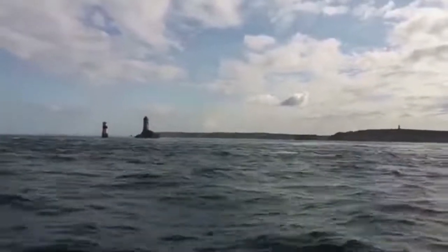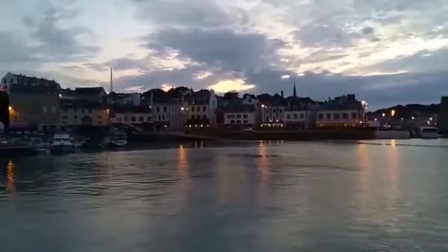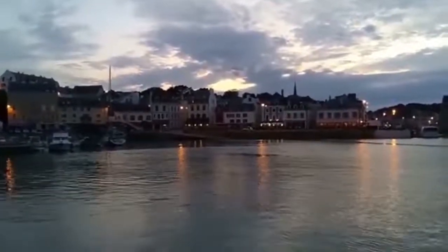Here we are in the very charming little harbor of Le Palais on Belle-Île.